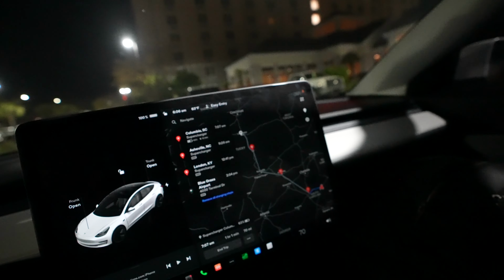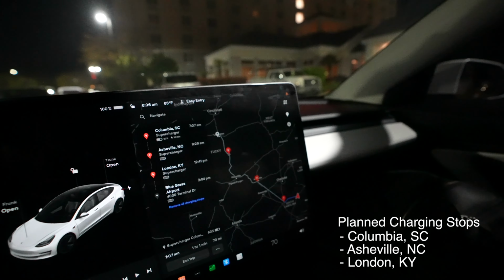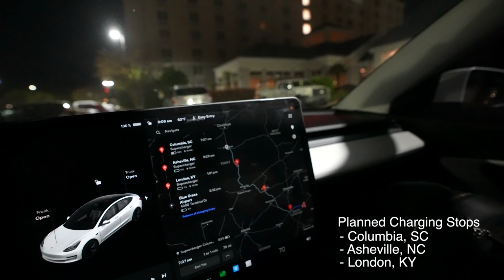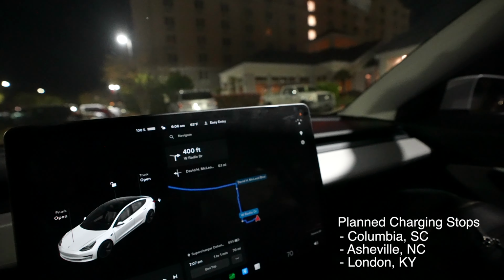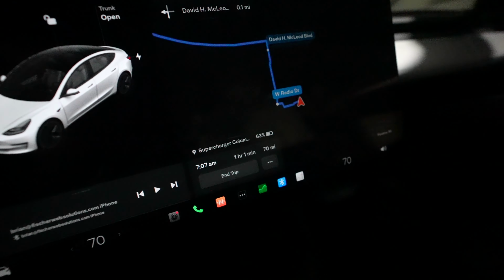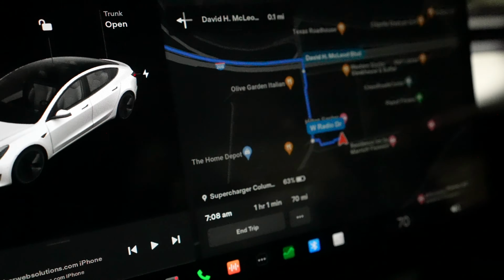So looks like we have 3 stops to make along the way. Maybe make a few extras for snacks, drinks, things like that. Alright. And it's directing us to the first stop, which is in Columbia. About an hour away, 70 miles away.